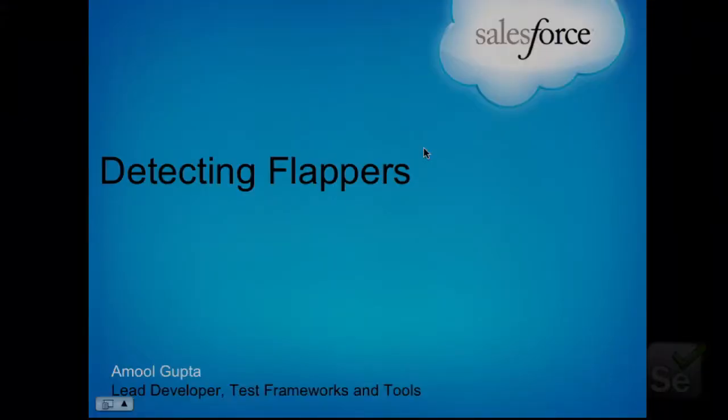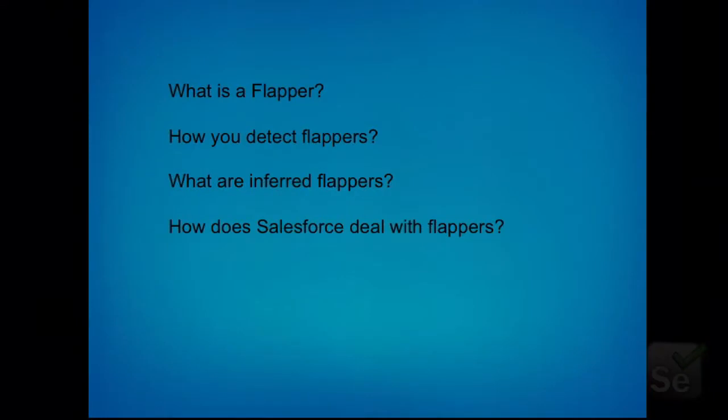I'm here to talk about the flappers. After our talk in the morning, a lot of people asked us about how we are detecting flappers at Salesforce. So I thought it would be a good lightning talk. I've just one slide talking about what exactly flappers are, how we detect flappers, something we call inferred flappers, and how we deal with flappers at Salesforce.